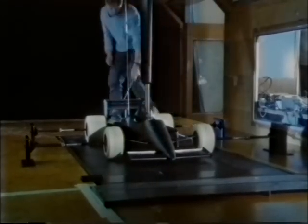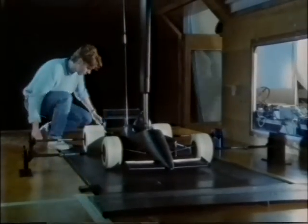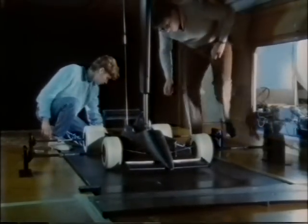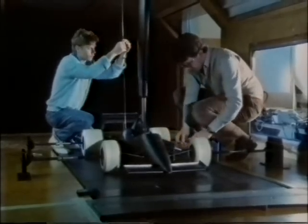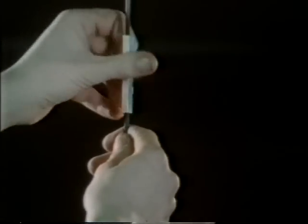Downforce is aerodynamic pressure on the car. It produces extra grip. Before sliding skirts were banned in 1980, this grip was achieved with undercar suction or ground effect.